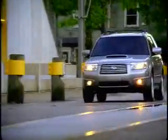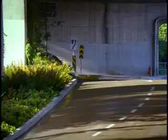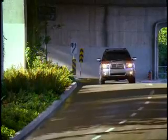Now, the Forester originally appeared on the streets in 1997. In 2003, it got itself a turbocharged engine, and that engine won itself the International Engine of the Year award in 2006. Dennis and Ian take a first look at the 2007 Subaru Forester.